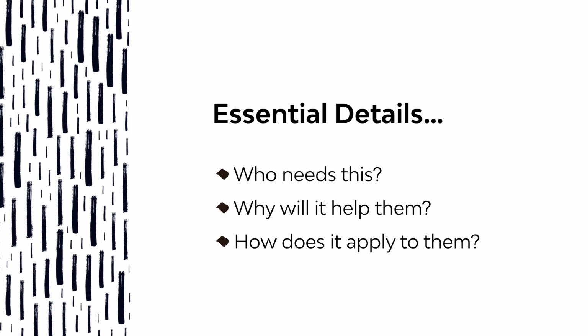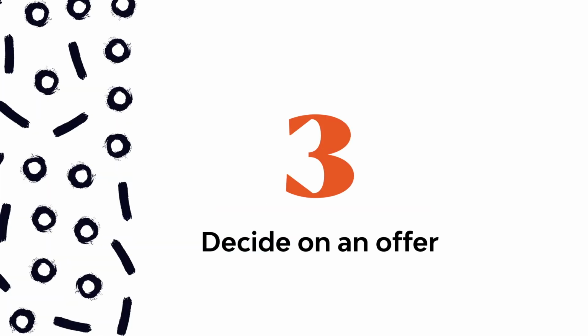Those are the essential details that you need to make sure that you include in your blog post, providing that value. We're going to talk about value in just a minute, but right now, I want to talk about deciding on an offer. Okay, before this slide even hit, you've heard me mention 3 different offers that we have for you. We have a template offer, we have a keyword research offer, and we also have a brand avatar offer that I've already mentioned to you.